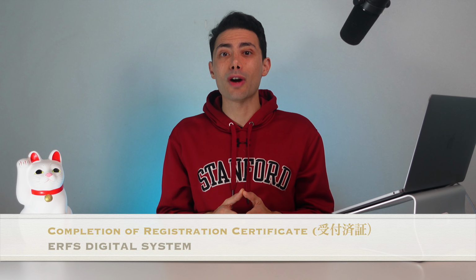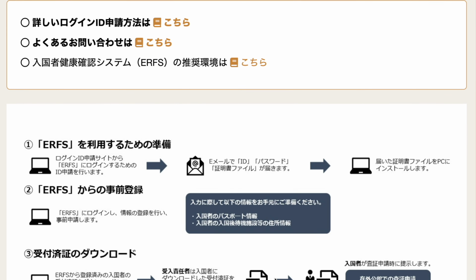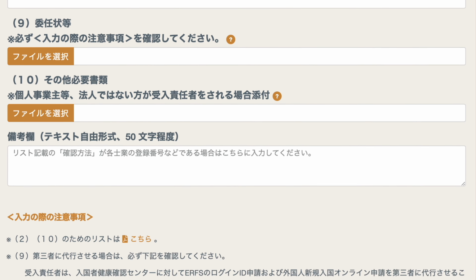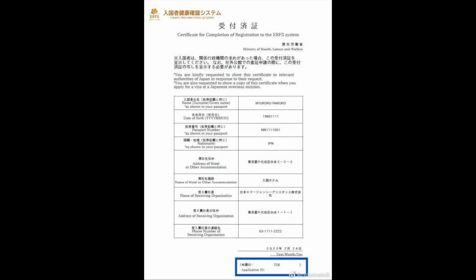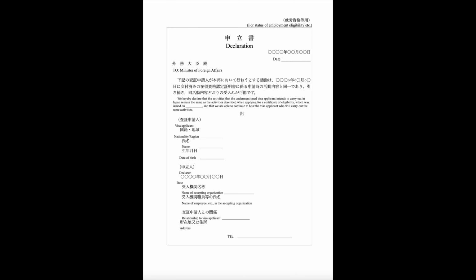Schools are applying now online for a completion of registration certificate using the new Entrance Returnees Follow-up System, ERFS. You will need the PDF version of this certificate to be able to convert your COE to visa. Schools and companies have already started to work on this and the PDF will be shared with you when they are ready. Please wait until then. Depending on when your COE was issued, you may also need a declaration from your school that says that the COE is still valid and you are still waiting to enter Japan.